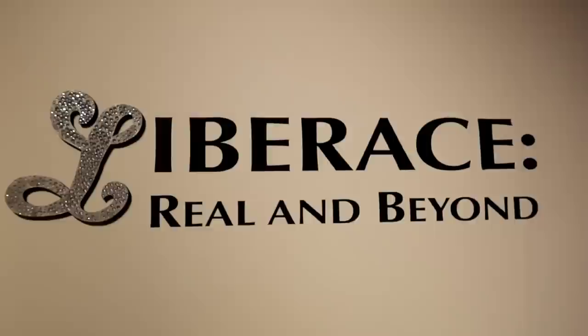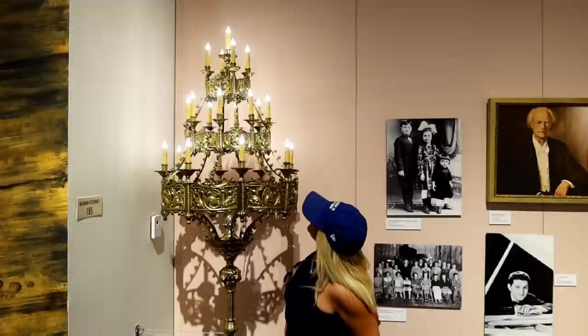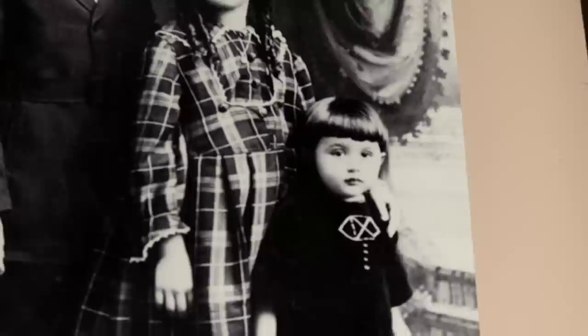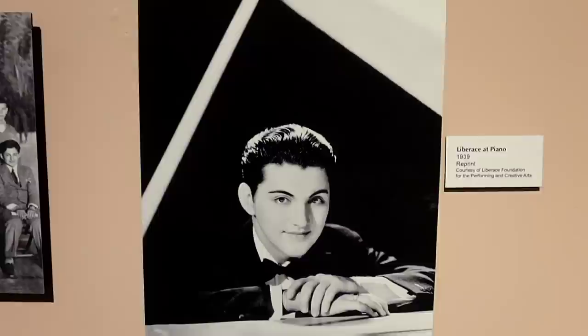I'm excited. This should be very cool. Katie, go stand next to that candelabra. Let's see how tall that thing is. From the floor up, that is huge. That was from his estate. Here's his older brother to the left, George, his sister Angelina, and then before he was Liberace, that was young. We're trying to figure out how to pronounce his name. Is it Vlazio? Vlazi? And there he is in 1939. And then this is him in 1930, all the way over here on the right.